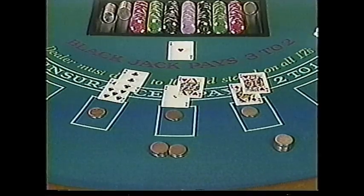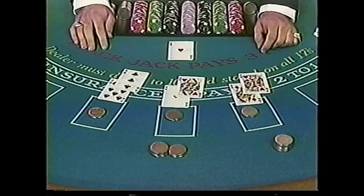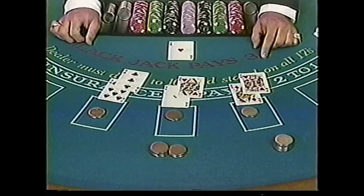Insurance is when the dealer has an ace showing. Insurance is betting that the dealer has a blackjack. Insurance costs half your bet. The only time I suggest you take insurance is when you have a blackjack. Now we'll go through the steps and see if you don't agree also.